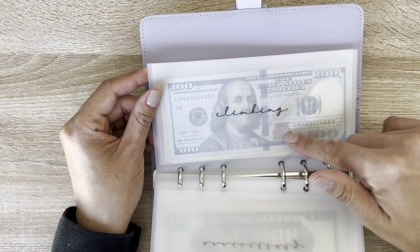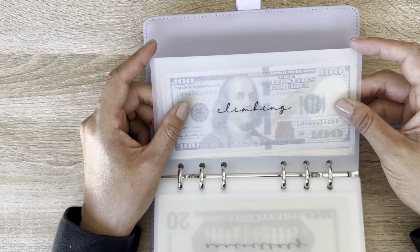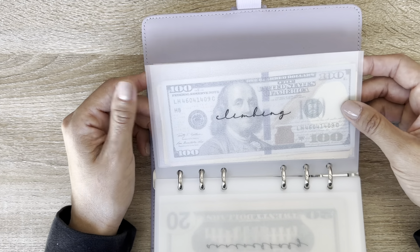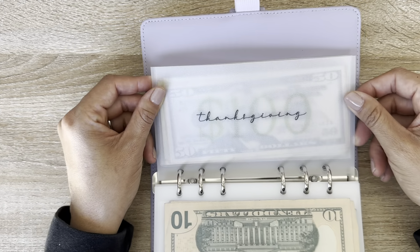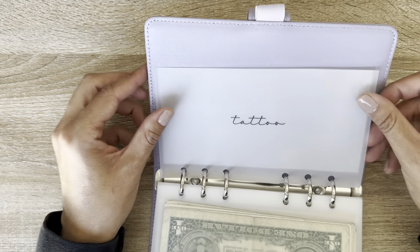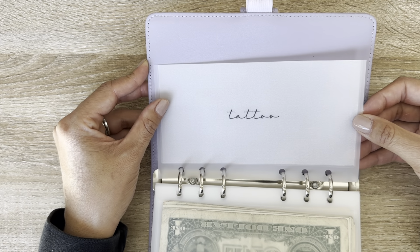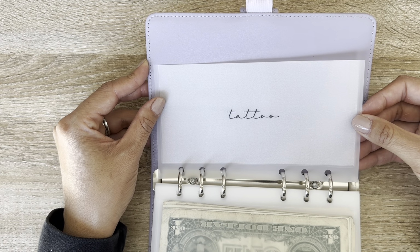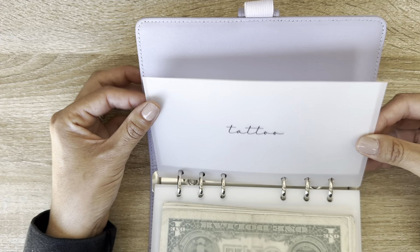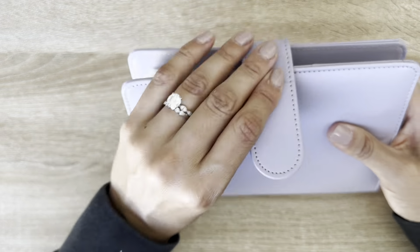Climbing is for my climbing membership. So I do indoor bouldering at a gym called Sender One in Santa Ana. So that is $103 a month, so that's what I stuff in there. And then Thanksgiving is, because holidays, obviously, Thanksgiving's coming up. And then lastly is tattoo, which is I'm saving up to finish. I have a tattoo on my forearm, so I want to get a half sleeve, so I'm going to save up for that. So yeah, those are all my envelopes explained.